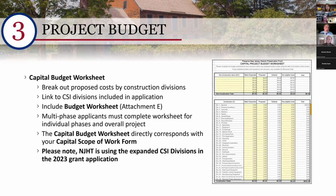So the actual project budget: there are budget worksheets that we want you to fill out and put in the attachment section. This corresponds directly with the scope of work form that we've given you, and it's all broken down by construction divisions. And we provide a link to the CSI divisions in the application itself. Again, if you're dealing with a historic architect, engineer, whatever, they're familiar with these divisions, and they can help you. If you're getting cost estimates, they're always broken down by construction division as well. But we want you to fill out this budget worksheet based on those divisions.